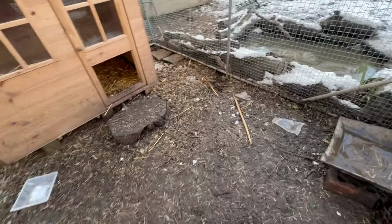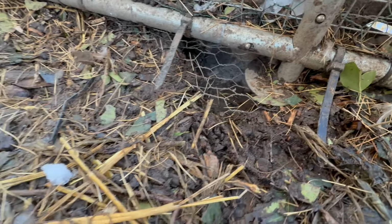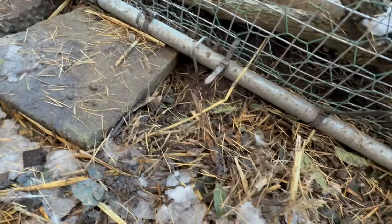So in the duck pen we've had rats trying to break their way through. Can you see how they're trying to dig under there? But there's actually chicken wire, so they couldn't get through. But I'm just worried that they're going to keep on digging until there's no more chicken wire, because it finishes about here. So that's really annoying. They did get through here, so I've had to block these two gaps up with big old slabs, which is quite annoying.